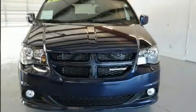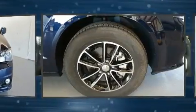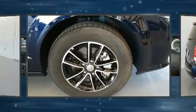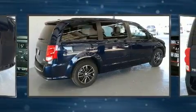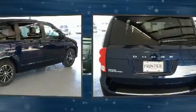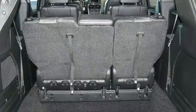Here's a great deal on a 2017 Dodge Grand Caravan. This 7-passenger van has not yet reached the 20,000 mile mark. Under the hood, you'll find a 6-cylinder engine with more than 270 horsepower. And for added security, dynamic stability control supplements the drivetrain.